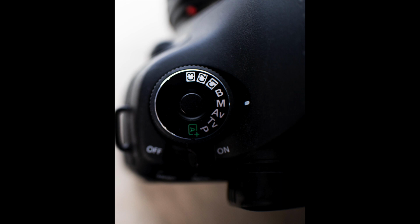Shutter priority on Canon cameras is labeled TV for time value. The 5D Mark III also supports full auto, P or programmed auto mode. This is effectively auto mode but allows you to control ISO, exposure compensation, and white balance.